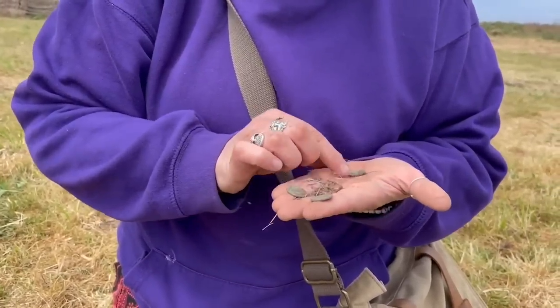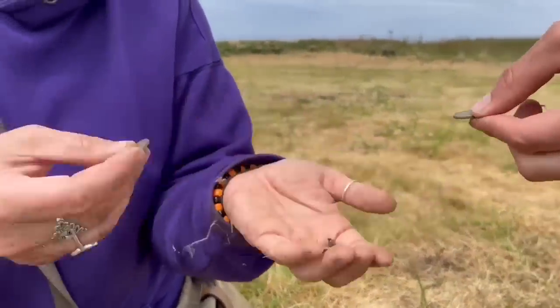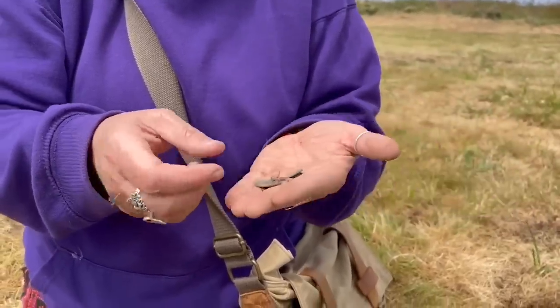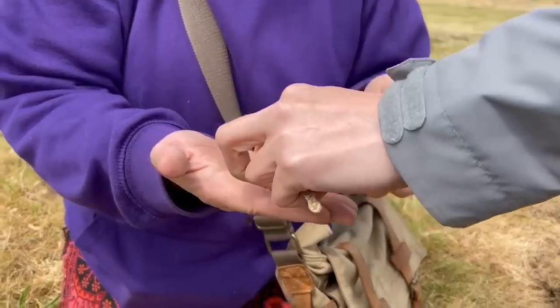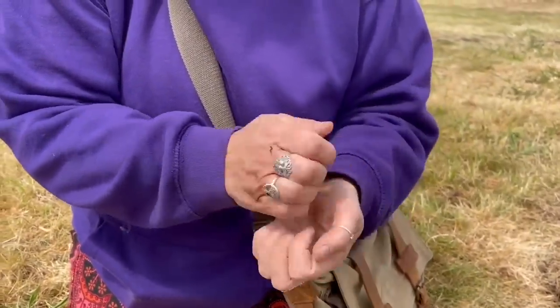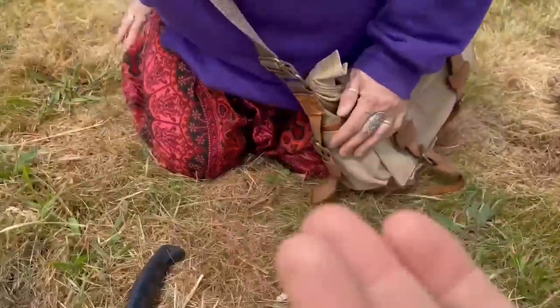Old 5p's? No, new 5p's. What's the date on them? What date have we got? 2008. Still treasure. How random. Put your detector over it, there might be some pound coins in there. That's bizarre. That is really, really strange.